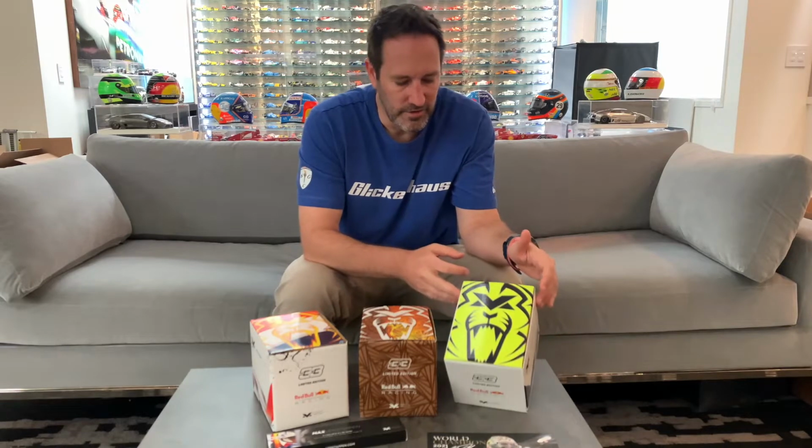Each of the boxes is nicely decorated, similar to that of the helmet. They feature the Max Verstappen Lion logo on top, and the boxes are colored, again, similar to the livery of the helmet they contain. The first one is from the Styrian Grand Prix in 2021. Max was on pole and would go on to take victory at that race.